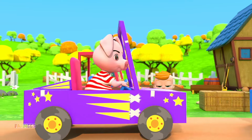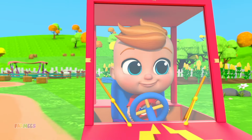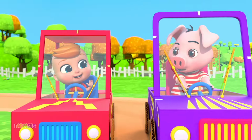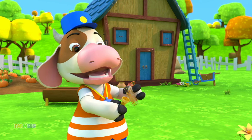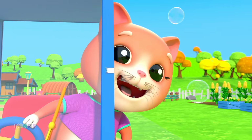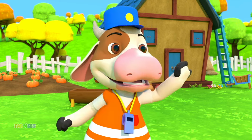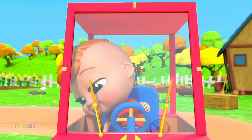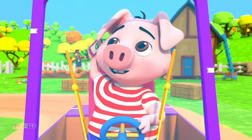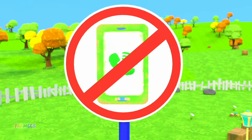The engine on the car goes vroom, vroom, vroom, all through the town. Bubbles, blowing bubbles. The kids on the car are blowing bubbles all through the town. The family on the car go chat, chat, chat, all through the town.